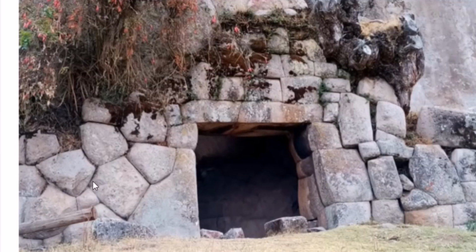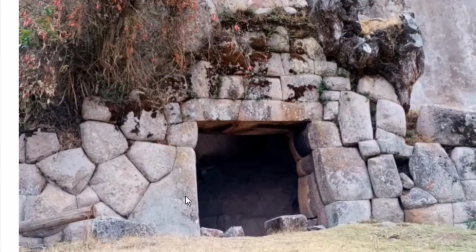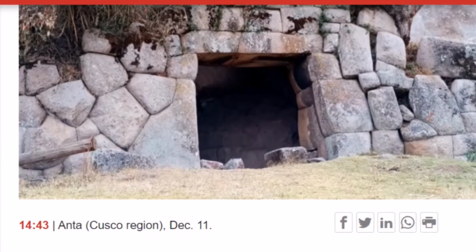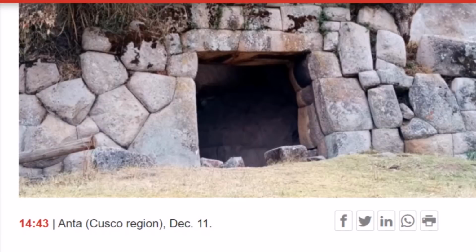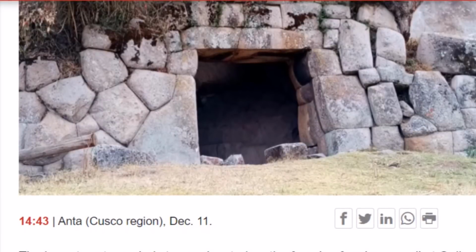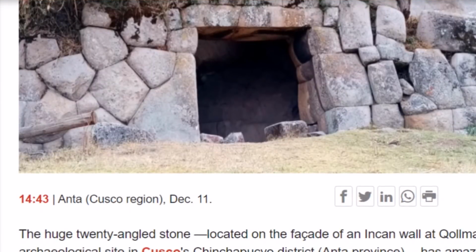But this stonework here, that just reminds me a little bit of Sacsayhuaman, but a 21-angled stone. That is pretty cool. The stonework here is not as large as Sacsayhuaman. It says the huge 20-angled stone located on the facade of an Inca wall at Qollmay archaeological site in Cuzco's Chinchaypoyo district has amazed locals and occasional tourists.